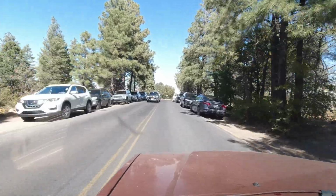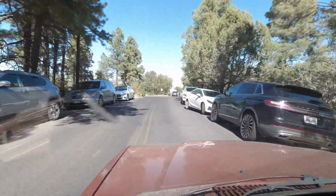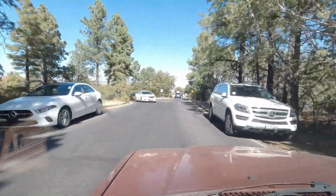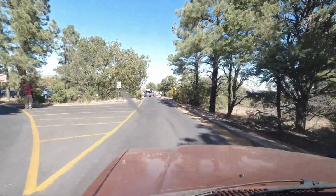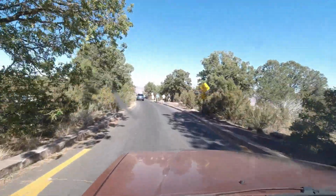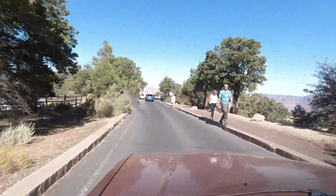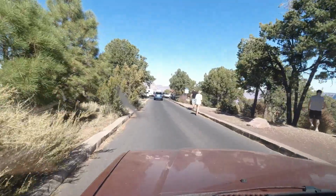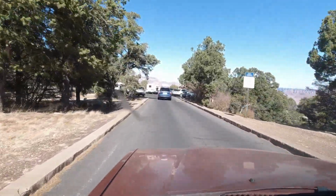The weather was beautiful, I'll give you that, but on Sunday there wasn't a place to park in the park. It was completely full, and this park is just getting used to death. In 2018, there were nearly 6.4 million visitors to Grand Canyon National Park, of which 90% went to the South Rim. That's a hell of a lot of people crammed into a very small place.